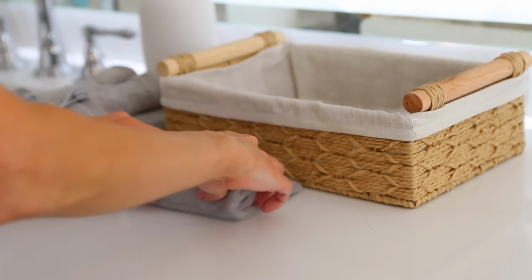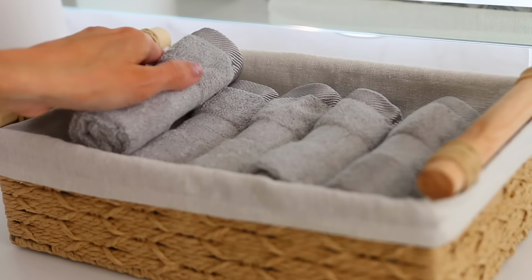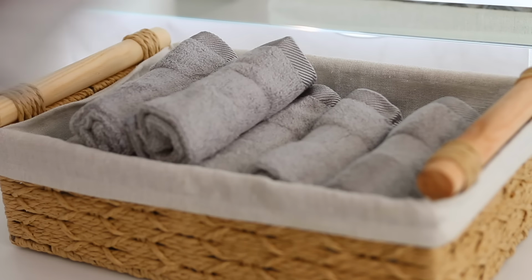Next thing in your vanity for your washcloths, get a little basket. You can find one that you already have and roll up your washcloths. This is how they have it at the spa. It's just that little added touch of elegance.